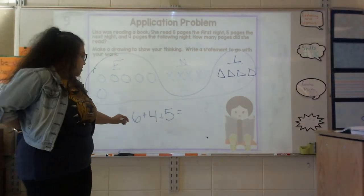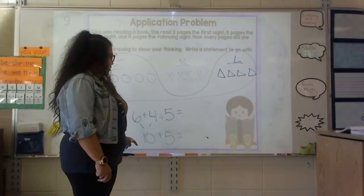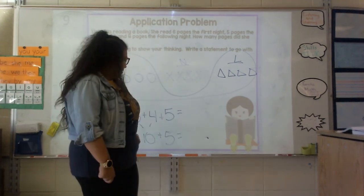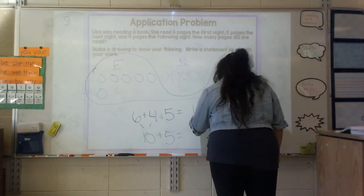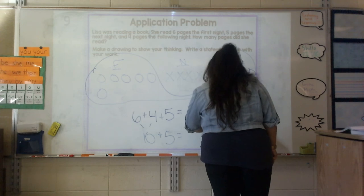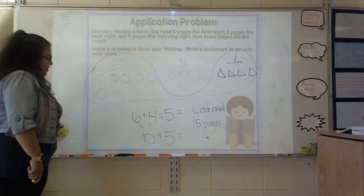So far we know that 6 and 4 is 10 plus 5 more pages is equal to, let's find out. So 10, 11, 12, 13, 14, 15, good job. So that means that Lisa read 15 pages. So complete answer. Lisa read 15 pages. Remember, word problem needs a word answer. Lisa read 15 pages. Good job.